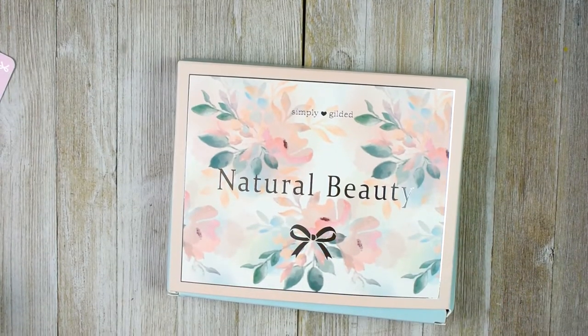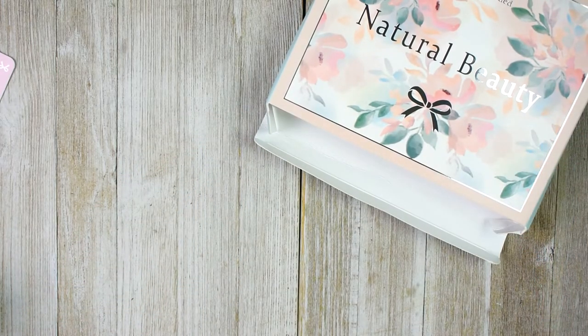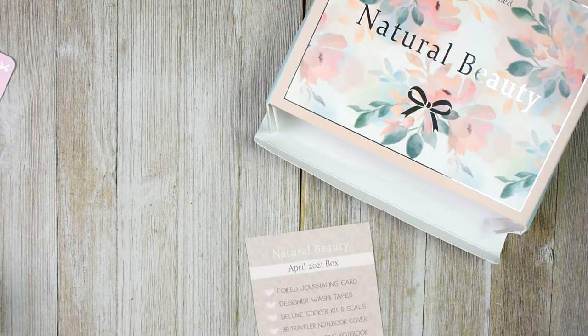So we can go ahead and dive into this. We can go ahead and get excited about some Simply Gildedness. Oh, wait. I forgot what this is. I gotta take the mystery item out first, you sneaky, sneaky. Let me see if I can find it. I'll go ahead and set that right there. Ooh, this stuff is cute. Oh, that's cute. Oh, wait, is this? This is the mystery item? Oh, these are pretty cute. I think this is the mystery item.